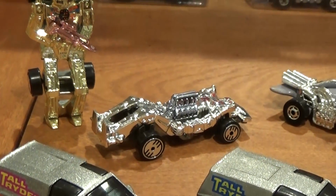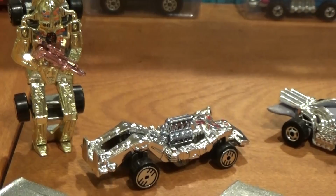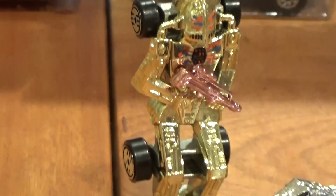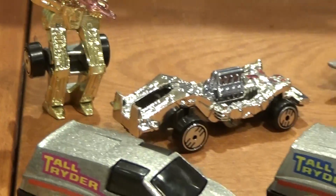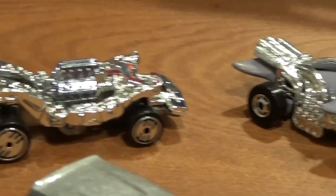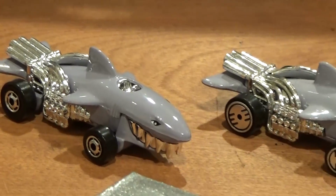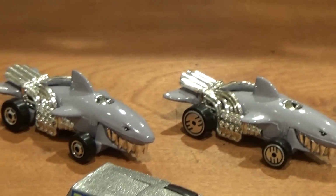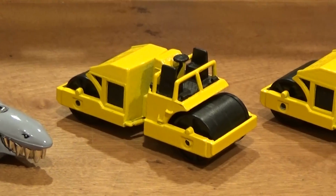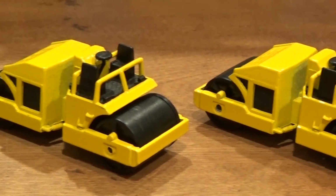And in the back from Speed Demons, we've got the Zombat, one of the few standing Hot Wheels cars, as well as a very fast vehicle, flat on its back, Shark Cruiser. Clever name, Shark Cruiser, I guess. And from Workhorses, we've got Road Roller.